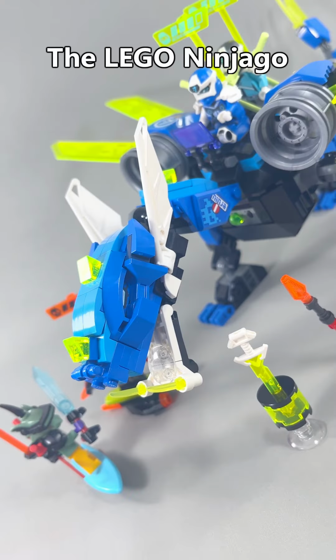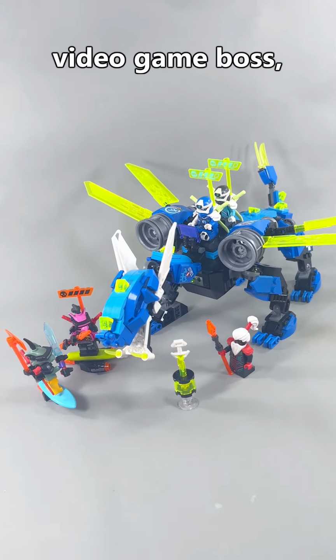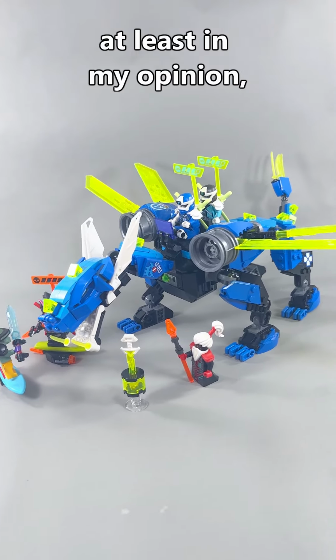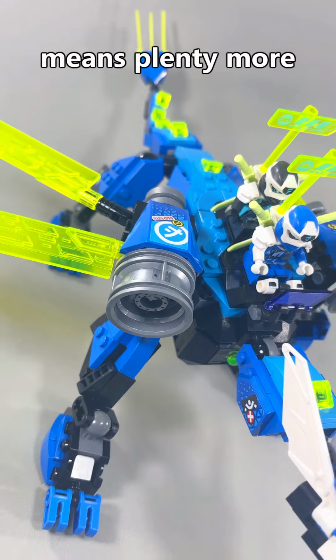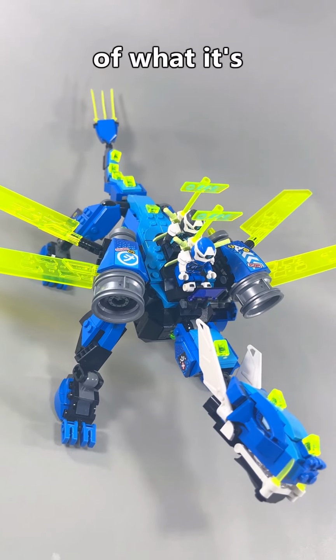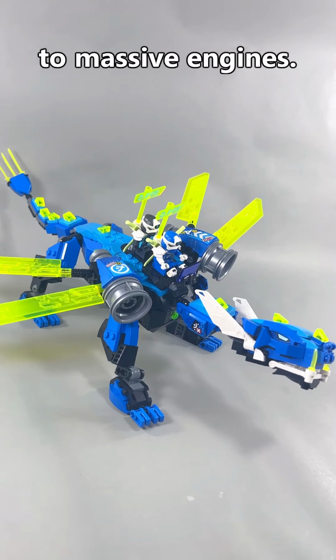Number 6. The LEGO Ninjago Jay's Cyber Dragon. This dragon is not just a machine, but also a video game boss, and that alone, at least in my opinion, gives it a leg up over most Ninjago dragons. It being a machine means plenty more smooth shapes, yet it doesn't let go of what it's trying to be. So it has digital wings, but it's a machine, so they're attached to massive engines.